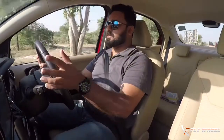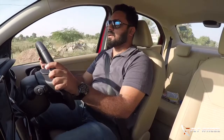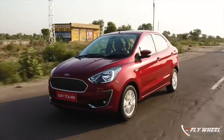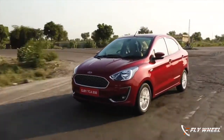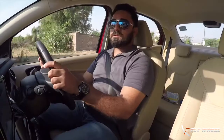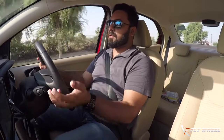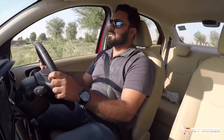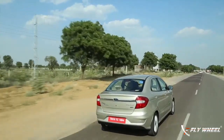When the Aspire was first introduced in 2015, they had kept good driving dynamics for the car, which has been retained here. And there's a slight improvement in suspension refinement and comfort. It can be felt especially on these kinds of roads of Rajasthan. Steering also has good feedback, which is good for your daily commute. It's softer and easily judgeable, especially in a safety condition. And on a highway also, you get enough confidence while driving at higher speeds.